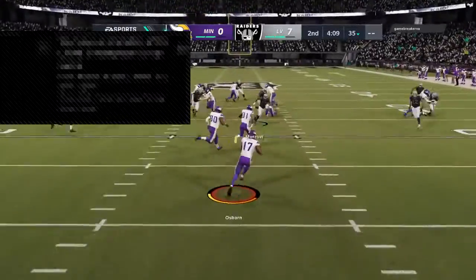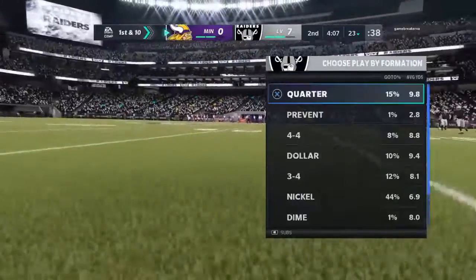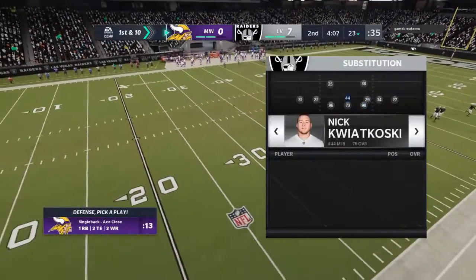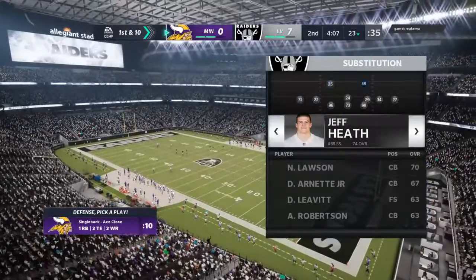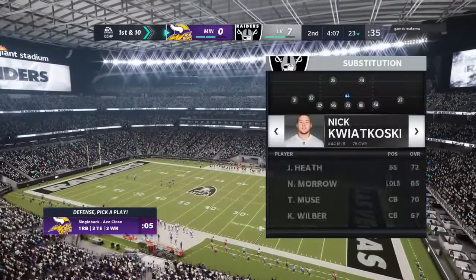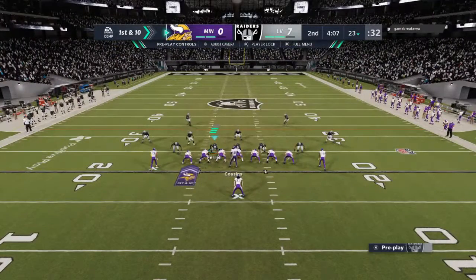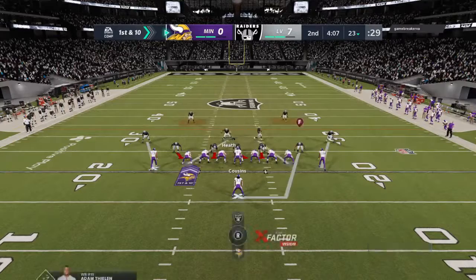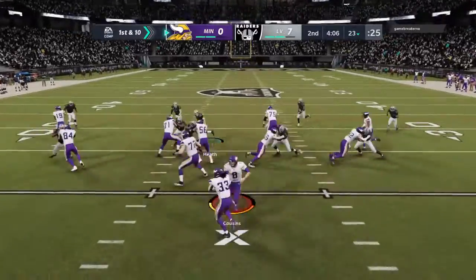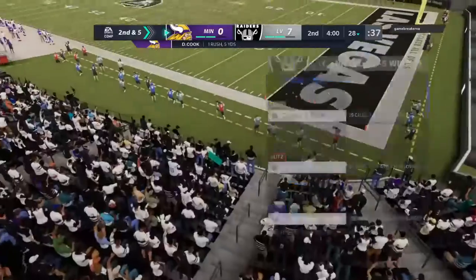Takes this about 5 yards deep. And ultimately cannot get this out to the 25-yard line as he's dropped at the 23. Take over 1st and 10 at their own 23-yard line. Cousins and the Vikings with a 1st and 10 at their own 23. Take it forward for about 5 up to the 28-yard line.